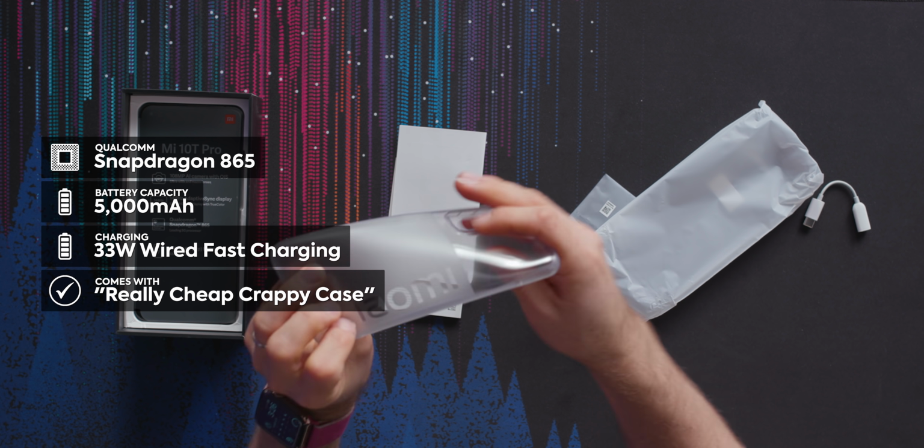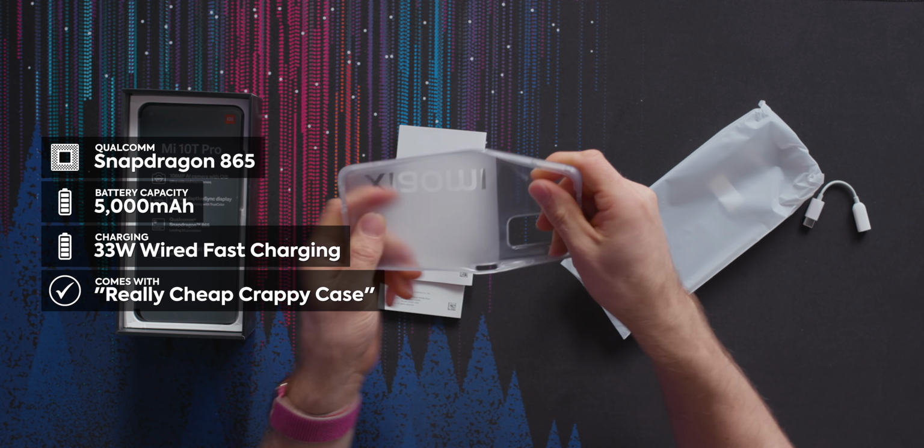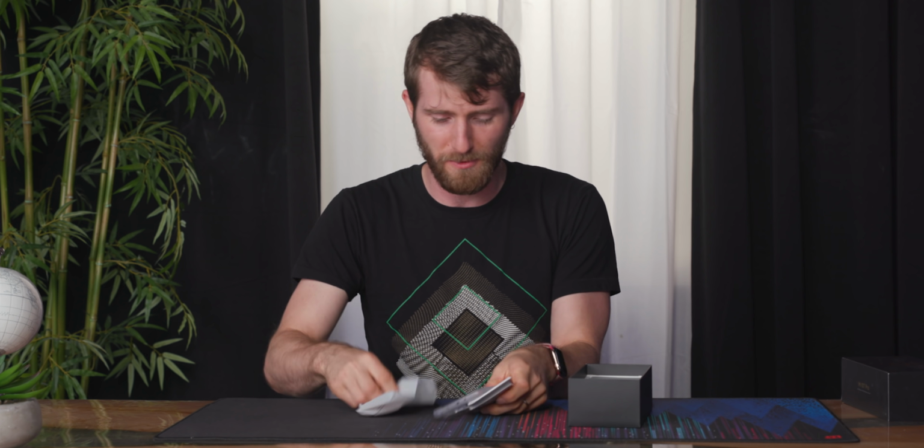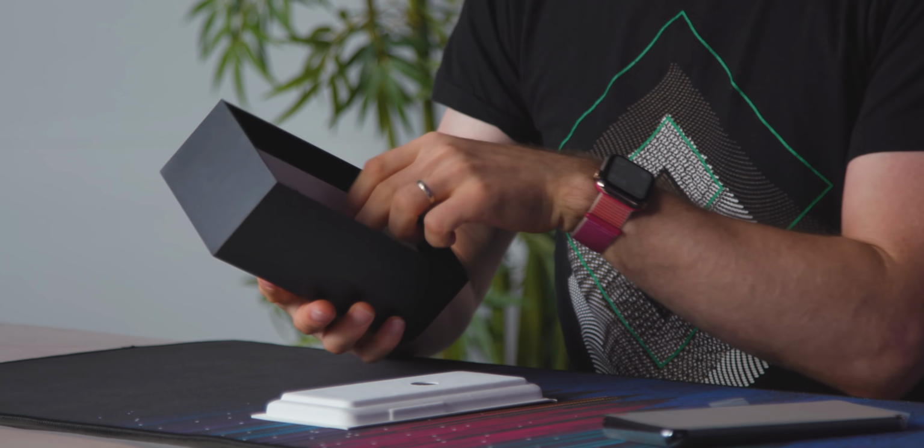with a really cheap, crappy case. Look at that. Hey, it's a good thing this is a really popular phone brand with lots of access to third-party accessories. Got 'em. What else we got in here?